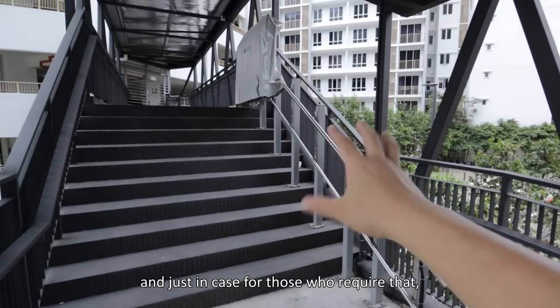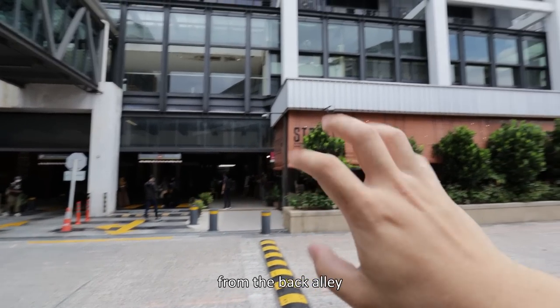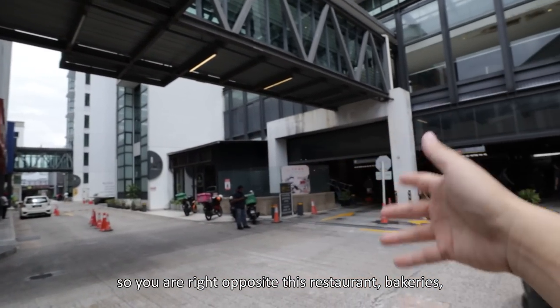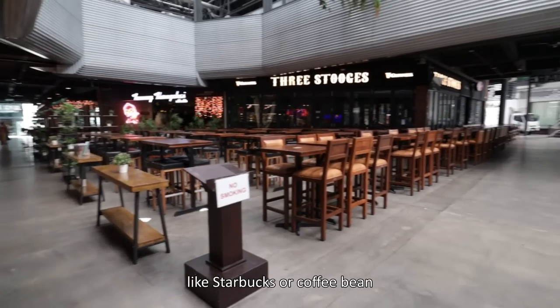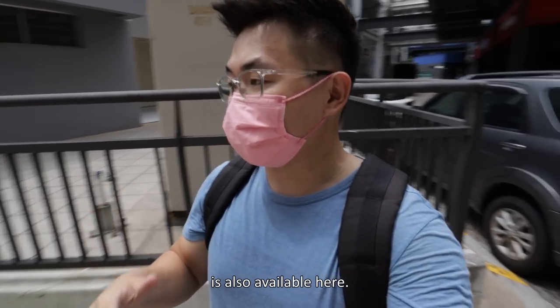And just in case for those who require that, there's a mechanical system for wheelchairs. And coming out directly from the back alley, then this will be the main spot that you will land into. So you're right opposite these restaurants, bakeries. And getting your caffeine fix like Starbucks or Coffee Bean or some cafes here is just in abundance. Even during the evening, if you need to have a couple of drinks, it's also available here.